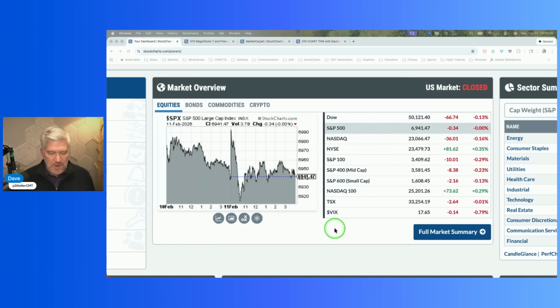Let's talk about the major averages today. The S&P 500, as I mentioned, flat. So we finished today right around 6,941. The Dow still holding the 50,000 level, but not by much. That was down slightly. The Dow and the NASDAQ down less than 0.25%. So this was not a big movement day. Mid caps, small caps, all down slightly. The VIX down slightly. This was a quiet day.